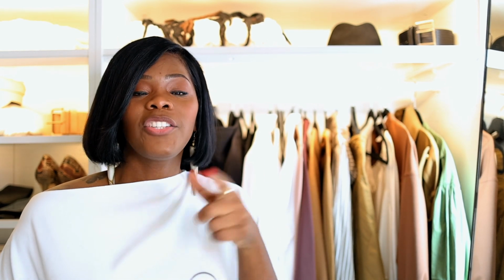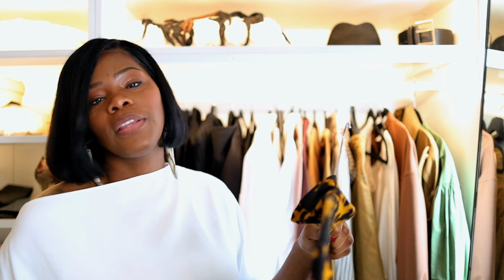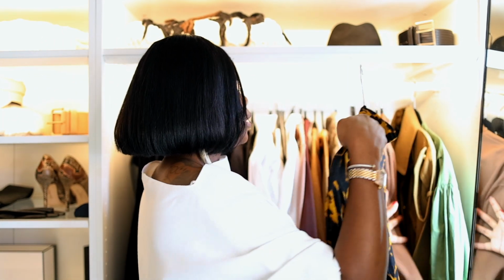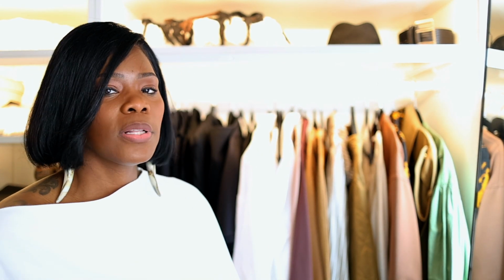But if it is your aesthetic, you want to buy prints that you know are going to go with the majority of the pieces in your wardrobe. Okay, girls? And that you're going to get your cost per wear out of it. So this is a fall piece that I'm going to wear, and it is still a part of the fall trends. So you don't have to spend a lot if you shop your closet first.